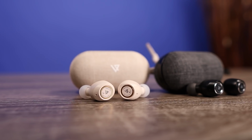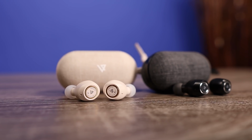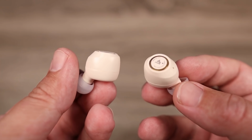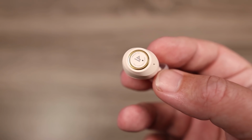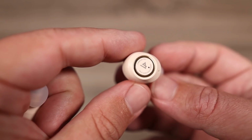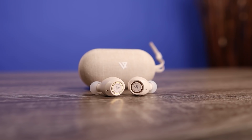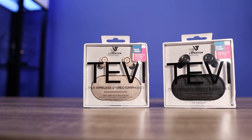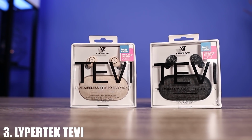So now this pair actually fits a little bit more needs than it did when it originally came out, and I always like to see when a company just continues to improve that one product that you've already purchased instead of just moving on to their next one. So all in all, I think the Lepow Tevies just bring a lot of value when it comes to true wireless earbuds, and that's what puts them in at number 3.